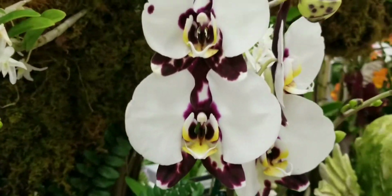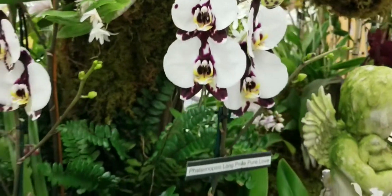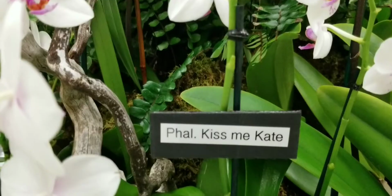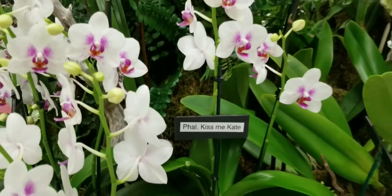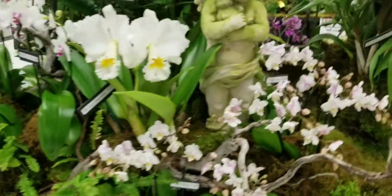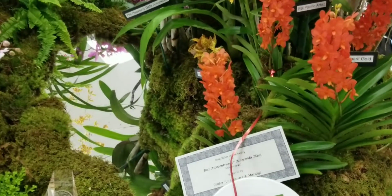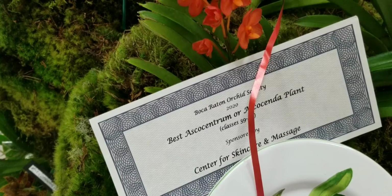Look at these colors. Totally cool. Now that's the name I want to see. Kiss Me Kate. Somebody was really in trouble. Kate was not kissing them. So besides the best display, they got lots of awards for the classes.